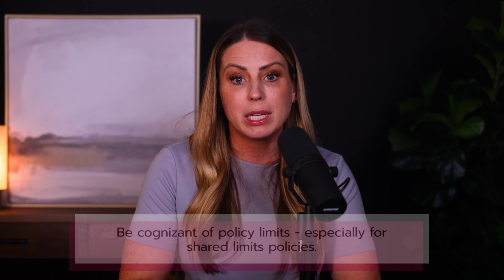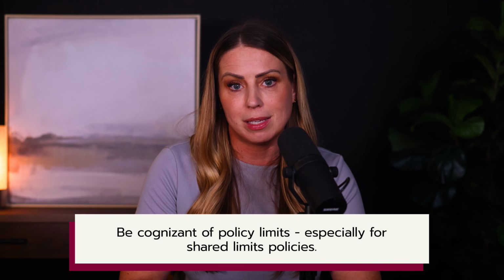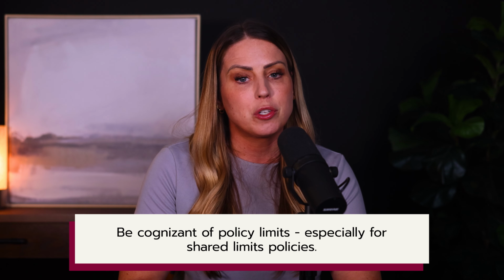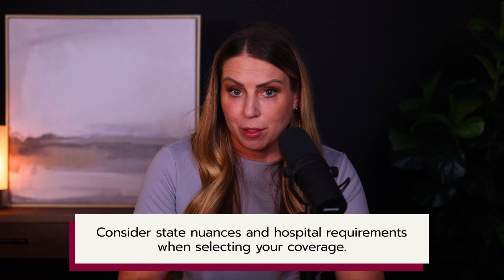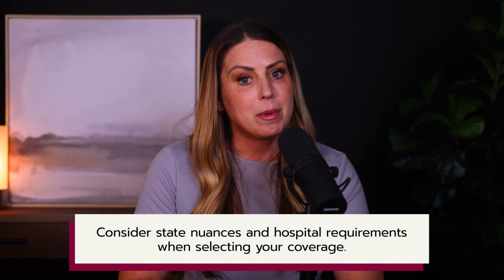It's also important to be cognizant of the policy limits, particularly for shared limit policies. A corporate malpractice insurance policy sharing $1 million in limits is very different than a corporate malpractice insurance policy sharing only $200,000 in limits. State nuances, hospital requirements, and other factors may also affect the type of coverage option that you'll select.